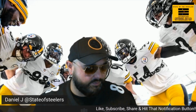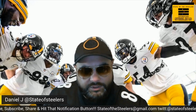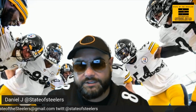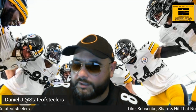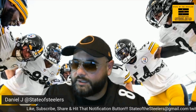Alex Highsmith hasn't played a single down this entire preseason, and so I think the Pittsburgh Steelers are going to bring in Alex Highsmith a little bit slower. So I think this addition is super important, especially right now, going into Cincinnati for a week 1 division game that's frankly going to be pretty tough, needless to say.